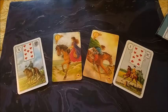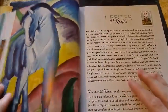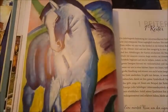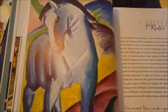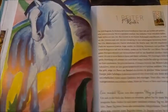Now back to Lenormand. This episode is about the first two cards of the Lenormand. It will be about the Rider, as you can see here, and of course about the Clover. And I also will delve into the book that I showed you, that this series is based upon. The book by Kathleen Bergman. And as you can see here, the gorgeous painting is by Franz Marc. It's his Blue Horse. And I really love the vibrant colors of it.